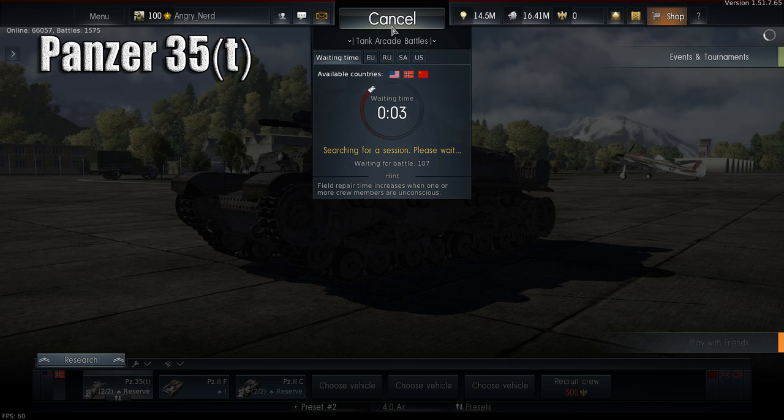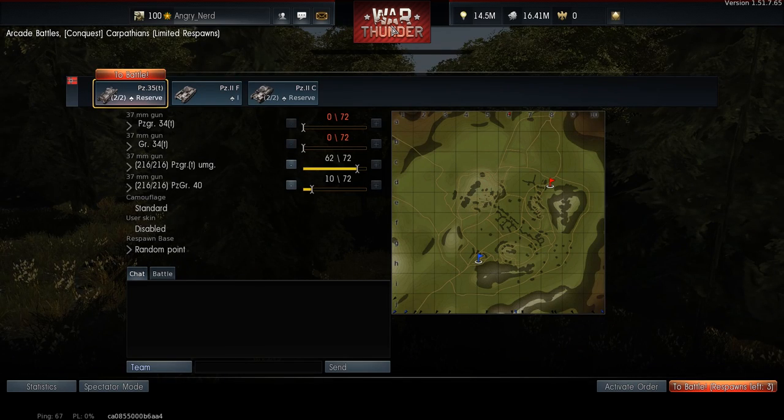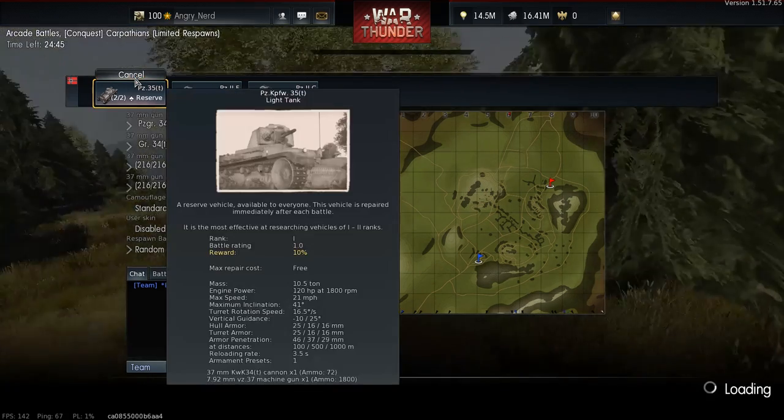Okay, here we go. You have to excuse me, I'm yawning a little bit. Hey, we picked up Carpathians. I like this map. I don't like the new changes to it, but overall, I do like the map. Let's take a look at this ammo for just a second. Drop it down to 50 and take the rest there.